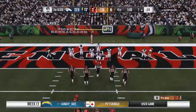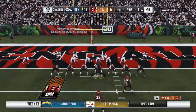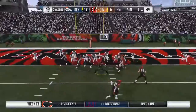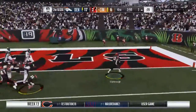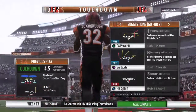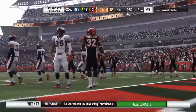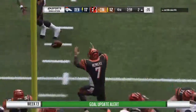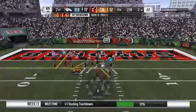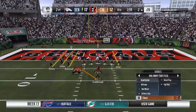Another shot from the one on second and goal. They come up in an offset I. He's going to get it running right, and he takes it into the end zone. Touchdown, Bengals. Bo Scarborough hitting double digits with his 10th touchdown of the season. And the Bengals have got it back to a one-score game. Here we go now as we get set for a big two-point conversion.